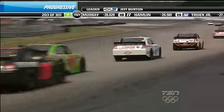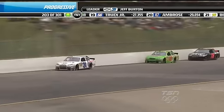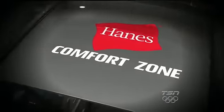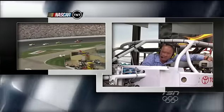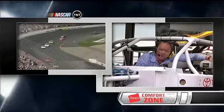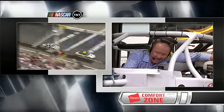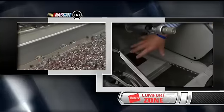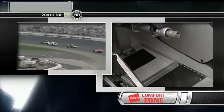And now we get into the Haynes Comfort Zone. Time to go downstairs to our crew chief, Larry McReynolds. Well, Adam, when you think about the inside of a race car, the cockpit, it's been documented that with the heat from the brakes, the transmission, and the exhaust system, the inside temperature can get over 130 degrees. And one place that heat really gets hot is down here in the floorboard area where the pedals and the driver's feet are.